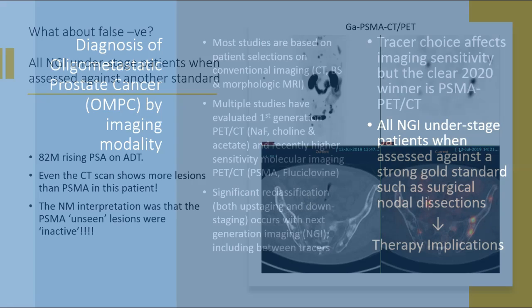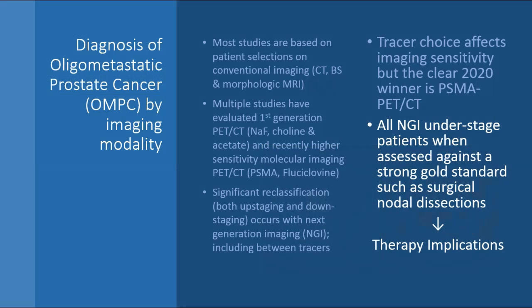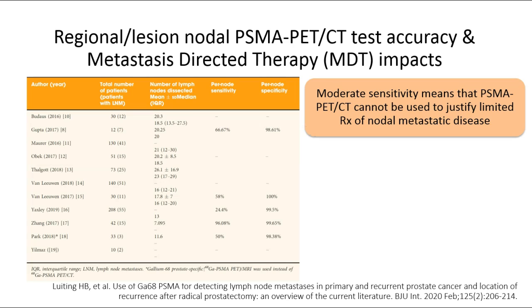We need to realize that all next generation imaging will understage patients when assessed against a strong gold standard such as surgical nodal dissections. So here is a recent meta-analysis that was published looking at the performance of PSMA PET CT scans for nodal metastases, and you'll see that there is only a moderate sensitivity of PSMA PET CT against the gold standard of a surgical dissection.